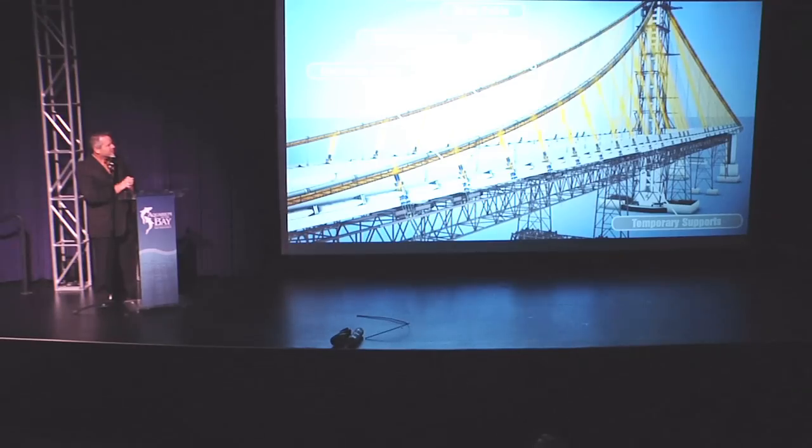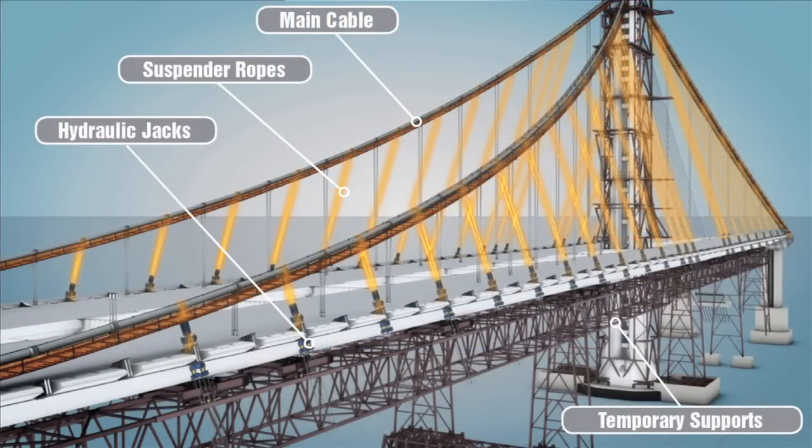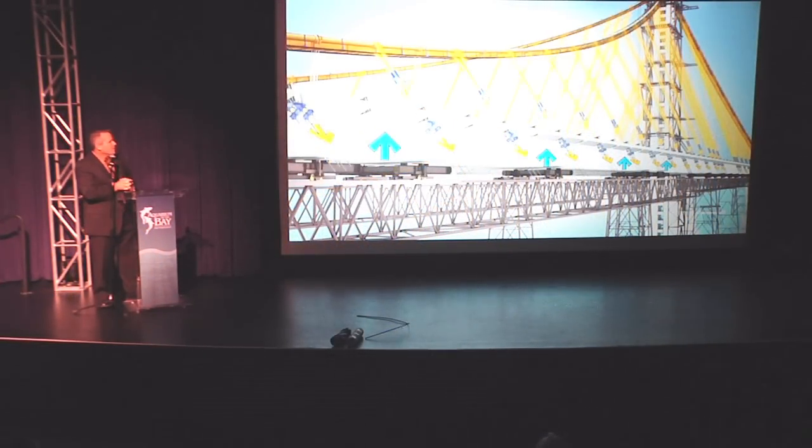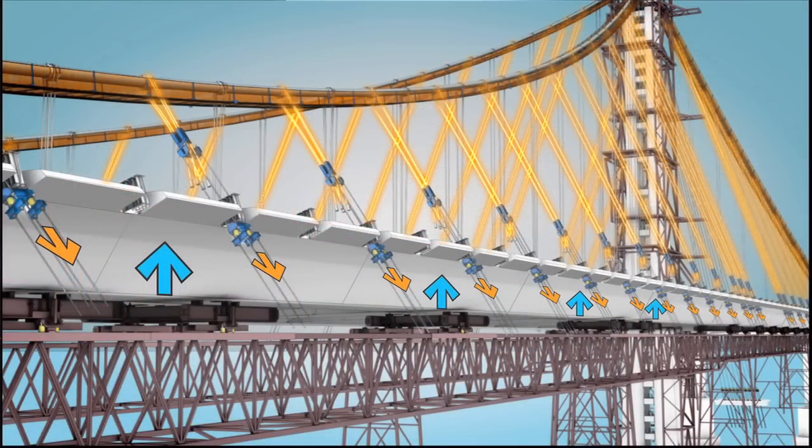These are the main elements that are involved. Hydraulic jacks doing the work, the suspender ropes that are tied on to the main cable, and then the temporary works are what's holding the bridge right now. That's where we're transferring the load from. So basically, the operation is going to be pulling that main cable into place and lifting the bridge up.